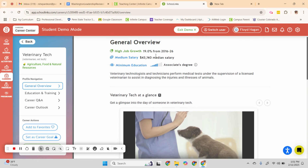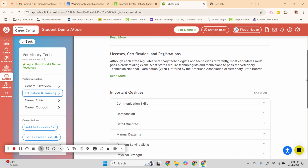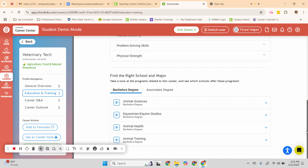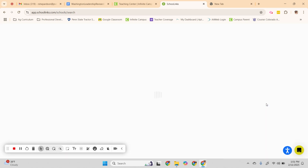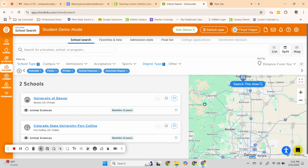There's actually quite a lot of information, even just up here in the top. It talks about, is that job growing in terms of demand, what the median salary would be, and what education is needed. So that's kind of a cool feature. Off to the left, you'll see that there's an entire education and training section that talks about not just the qualities and skills that the student would need, but what degrees they would need. You actually can click on this arrow to the right-hand side and see places that offer that particular degree. So sometimes that can turn into a pretty cool school search for that career as well.